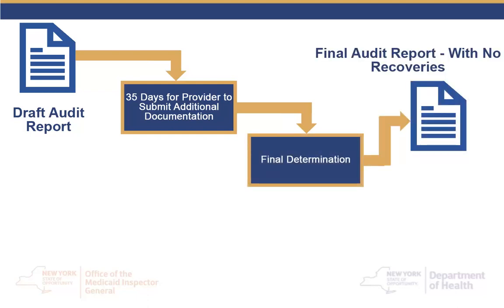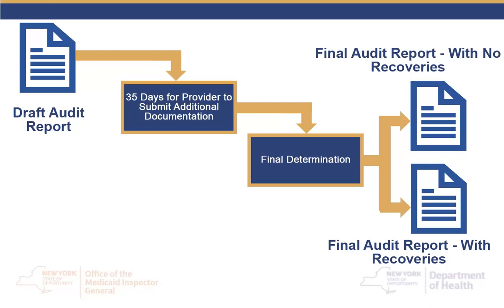A final audit report with no recoveries is issued when documentation meeting all audit requirements is provided in response to the draft audit report. Once the final audit report with no recoveries is issued, no further information is needed from the provider, and the audit is then closed. If all program requirements are still not met, a final audit report with recoveries will be issued that identifies the program requirements in noncompliance, the overpayment amount, repayment options, and the provider's hearing rights.